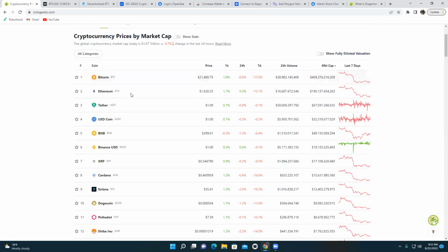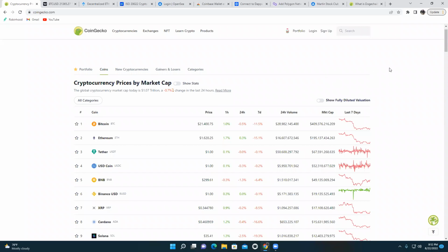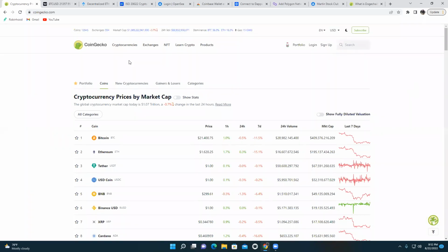But yeah, so the market had a pullback after that bullish run for about a few weeks to the upside after the Ethereum merge. But let's check it out on the charts.